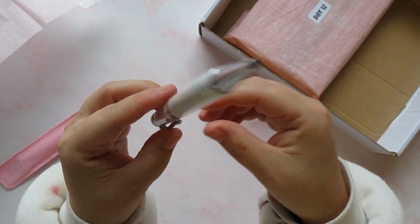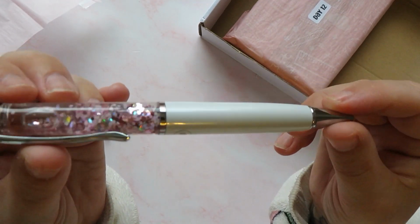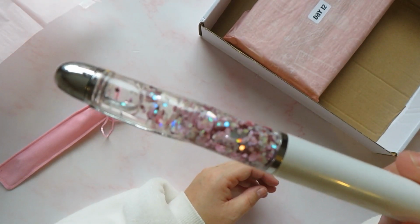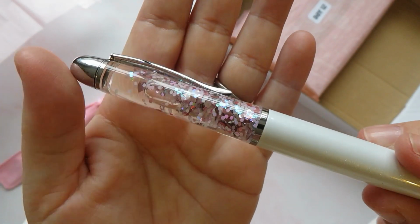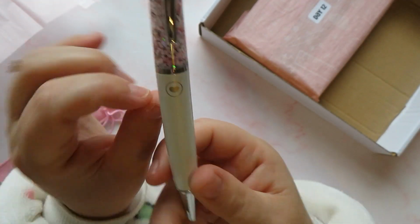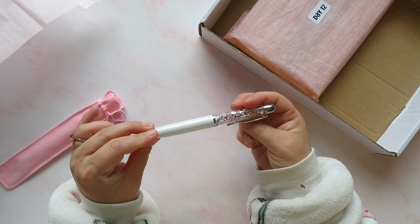Oh, I love this. So we've got a white glittery barrel. I'm not sure if the glitter is picking up on the camera, but it is a glittery barrel. We've got some silver hardware, and then inside of the little gel barrel, we've got all white, silver and pink glitter. And then we've got the little Krels Creations heart on the barrel there as well. Oh, that's gorgeous. I think I'm going to take that to work as well.